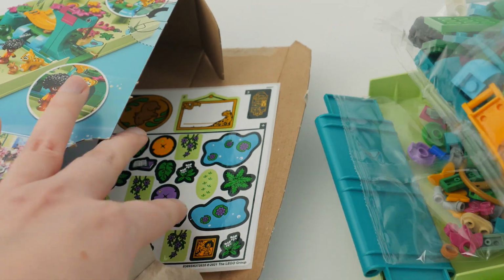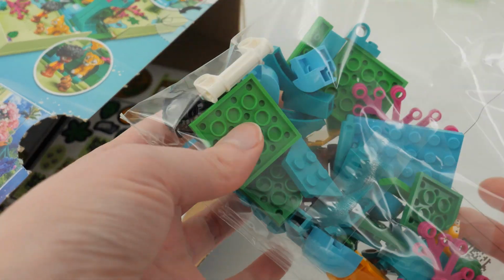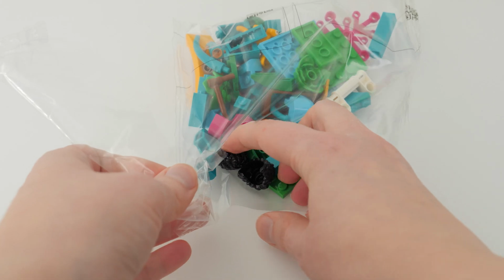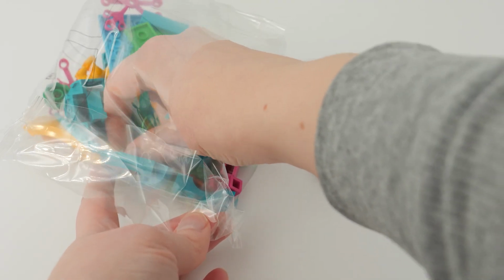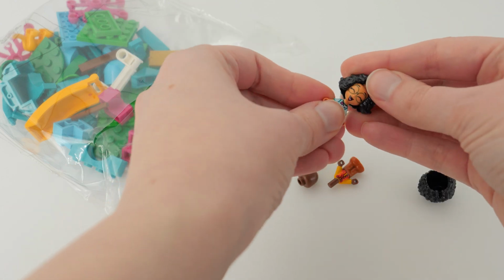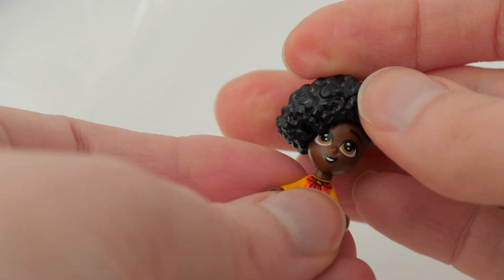Ooh, where are you? Are you here? Nope. Here? Yes. Found ya. Oh yeah, let's put the other Minidoll together as well. Oh, she is cute. I like her very much, but this is the one we want.